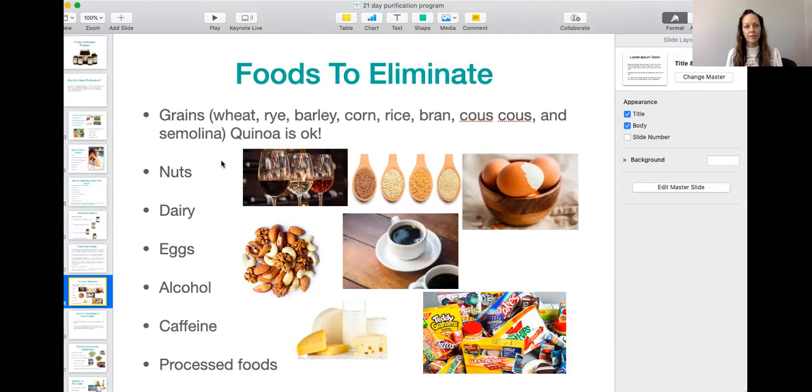You can eat meats days 11 through 21. You can do fish, chicken, and beef, but make sure that it is organic and grass-fed and the healthiest meat you can find. Same with the vegetables. You want to make sure you're doing good organic vegetables, because the GMO vegetables have pesticides and toxins on them that will kind of, again, gunk up those pathways and be less beneficial to your healing and moving through this process.